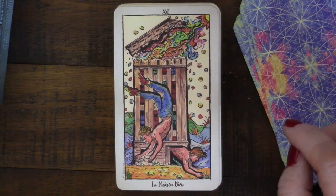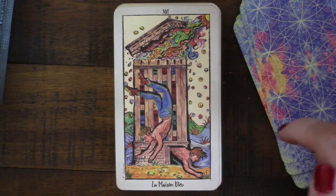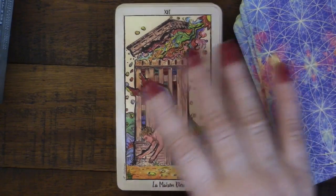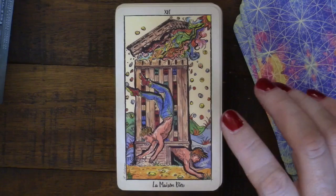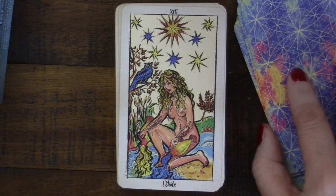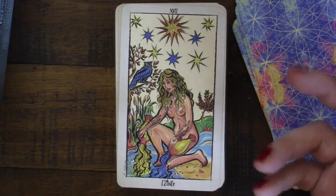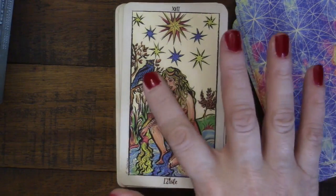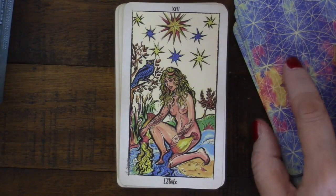Very traditional Tower card. You've got people falling outside and falling out from the inside. That's interesting. You get a little bit more of a party feel to the flames, I guess, than burning fire, but it's a pretty traditional Tower. Beautiful Star card. This is quite traditional. You've got her kneeling, one foot in the water. I like the two colors coming out here. I love the bird. The stars are in that sort of traditional placement.